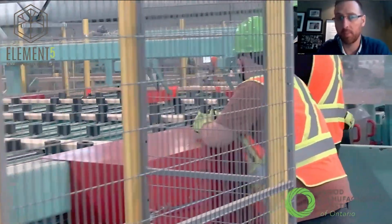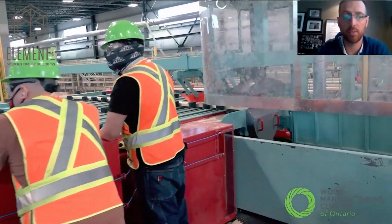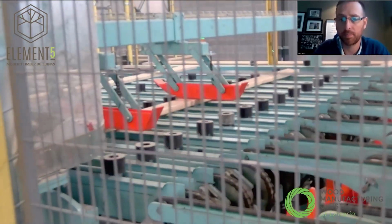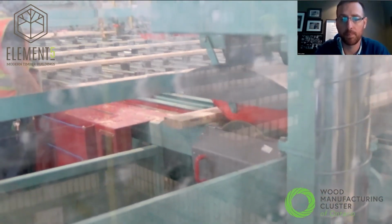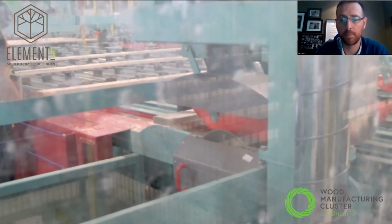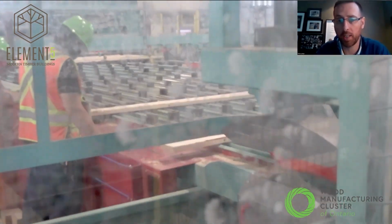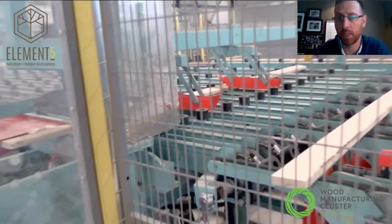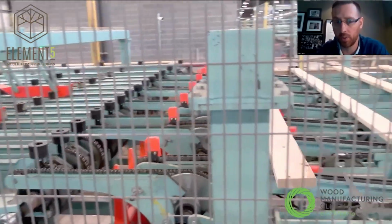Then the board gets datum to the other side, and you can see here that Mark and Steve are pulling the boards across and doing the same thing on this side. Just prior to this, there's also a moisture check, and the moisture reader's determining that we're 12% plus or minus 3%, and if it is outside of that window, it'll get rejected in the zone that you're looking at.